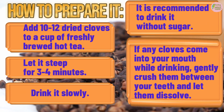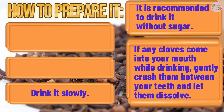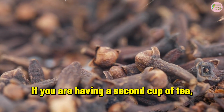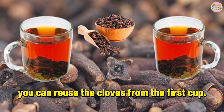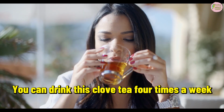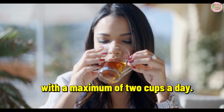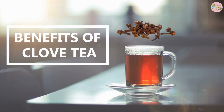If any cloves come into your mouth while drinking, gently crush them between your teeth and let them dissolve. If you are having a second cup of tea, you can reuse the cloves from the first cup. Do not add new cloves. You can drink this clove tea 4 times a week with a maximum of 2 cups a day. Benefits of clove tea.